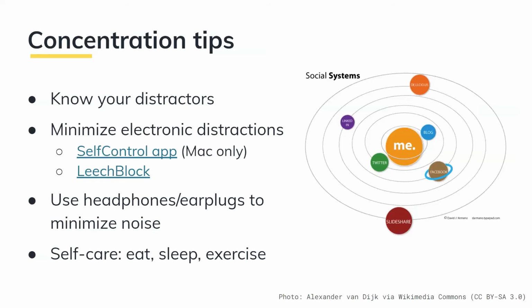So a few concentration tips. We just talked about your distractors. Know what your distractors are. For me, it's my phone. So when I'm at work or even in my home office, I try to put my phone someplace where I can't see it. I'll either put it in my purse or in a drawer in my home office, because it's out of sight, out of mind. That's a strategy that works really well for me.